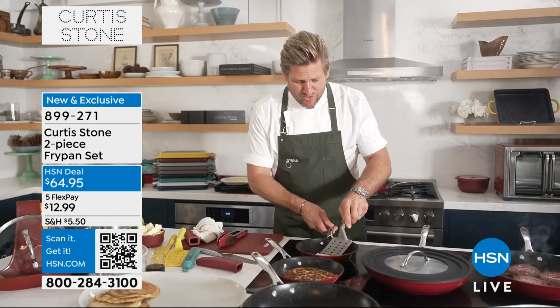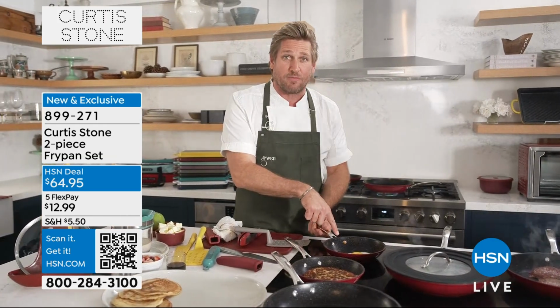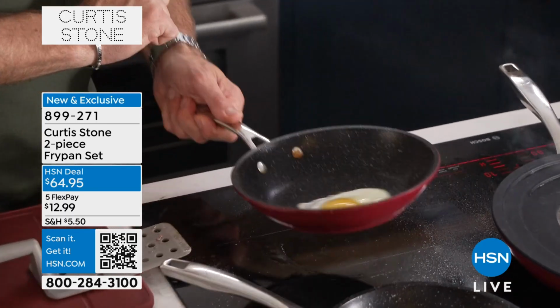My egg is getting real close here, you guys. Look at this. I just put this in. You saw me. No oil or butter. You ready for it? Let's see the swirl. Get to that close-up, baby. There you are. You ready?